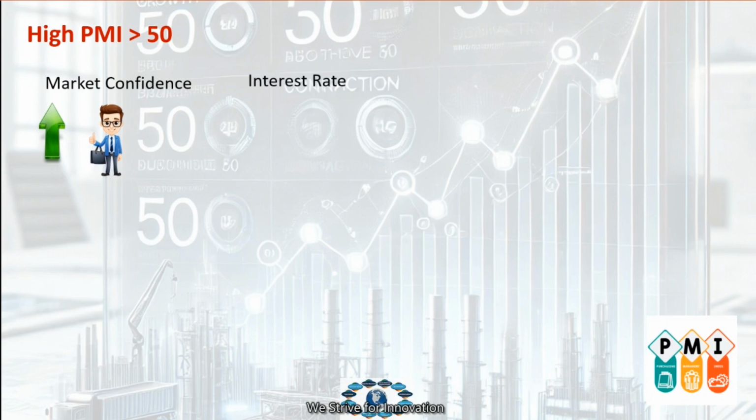How about the interest rate? What's going to happen to it? Central banks closely monitor the PMI when setting monetary policy, and a consistently high PMI may push the central bank to do what? To consider raising the interest rate to prevent inflation. We already discussed that before in several videos. When everything is getting close to being inflated and inflation is creeping up, the central bank will interfere and raise the interest rate, so as to dry up the market of funds, and that will lower the inflation.